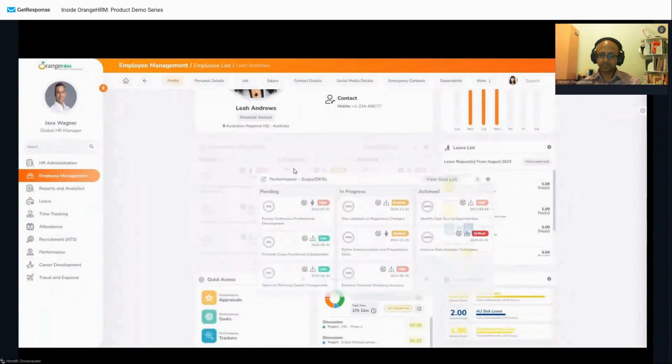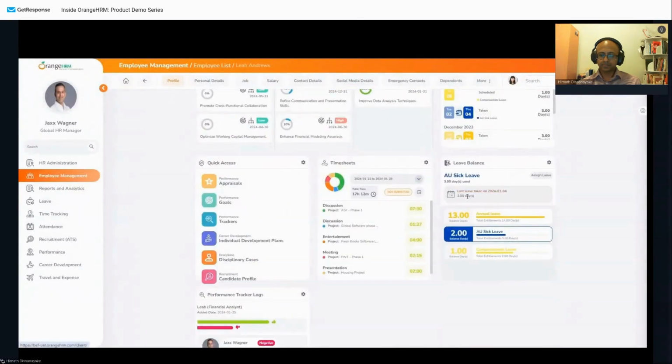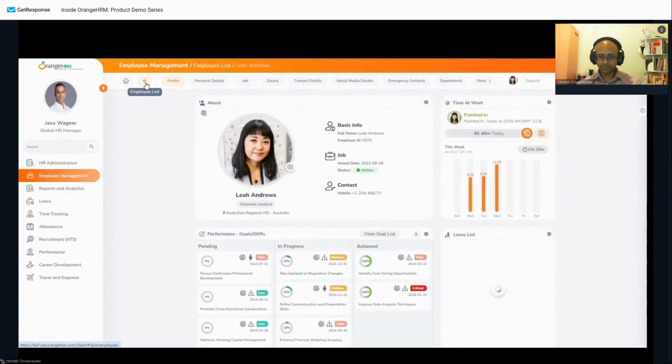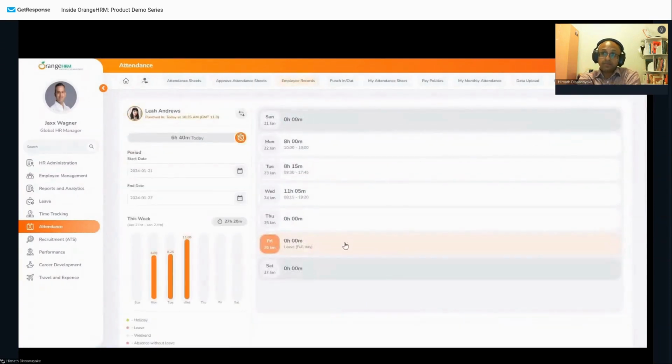Now, let's process some information. Clicking on sick leave in the leave balance widget reveals that Leah has taken 3 sick leave days with a remaining balance of 2 days. Clicking on the leave redirects me to the leave module, where I can view the request details. Returning to the employee profile only requires a single click. Following that, I will access Leah's attendance sheet within the attendance module. After reviewing its details, I will return to the employee profile.